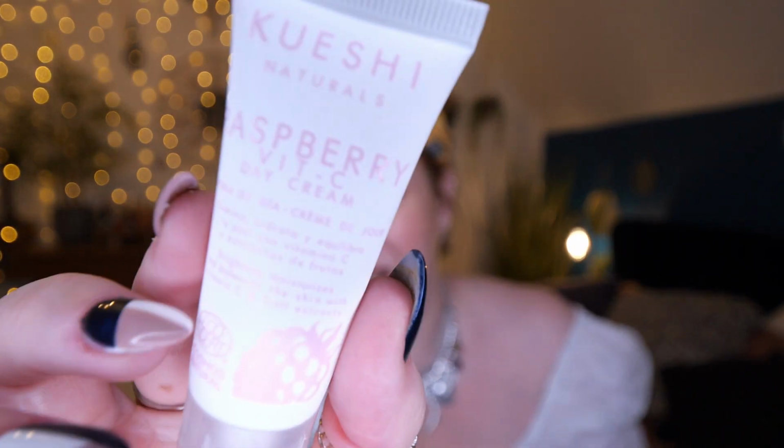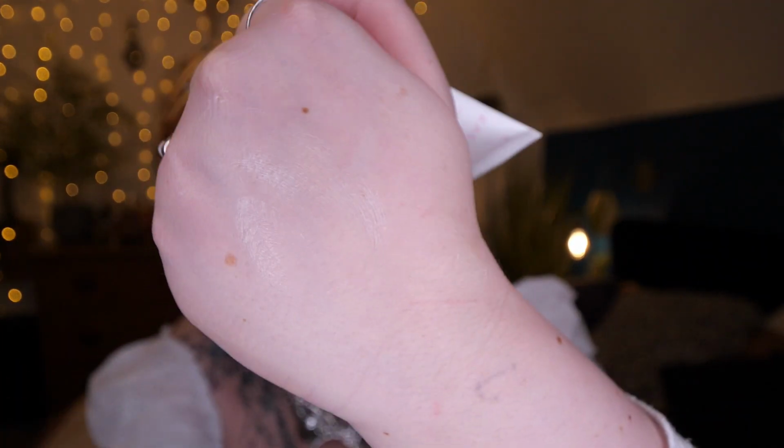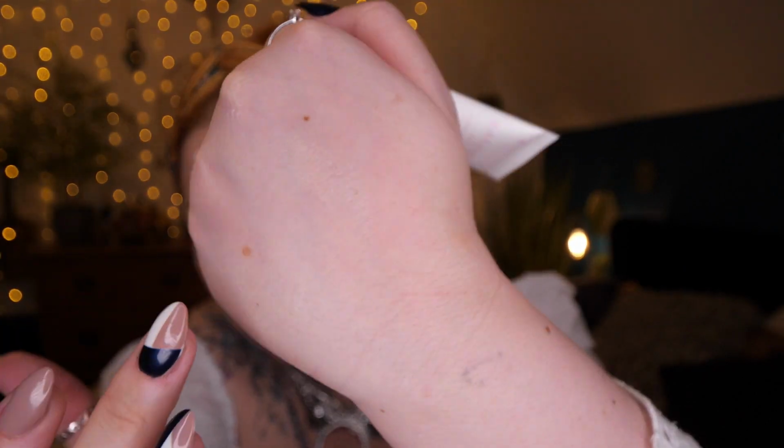Next we got a Queshi Naturals Raspberry Vitamin C Day Cream. And there's 20 mils there. Raspberry and vitamin C. It feels really nice. Yeah, it does feel really, really nice. But it looks the type of cream, I'm not sure if the camera will pick it up. There, can you see? It's a type of cream that doesn't absorb into the skin straight away. Can you see it's leaving like a film on my hand?